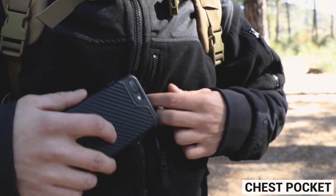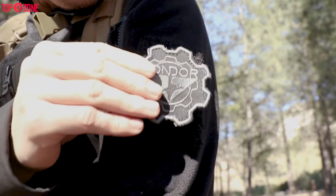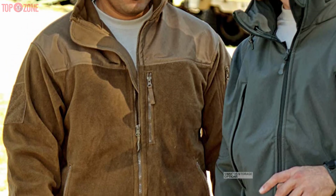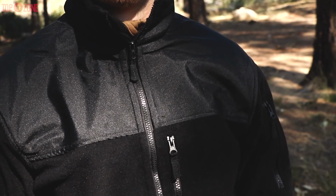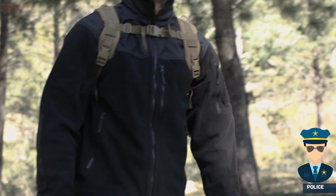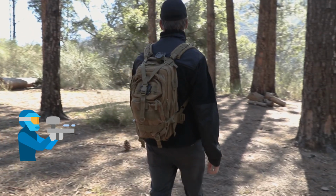With a vertical chest pocket, a shoulder pocket, and 2 hand pockets, ideal for identification patches, this jacket has various storage options for your daily carry. This coat has 2 patch panels on the shoulders. This tactical jacket is ideal for police, security, military, EMTs, and paintball.